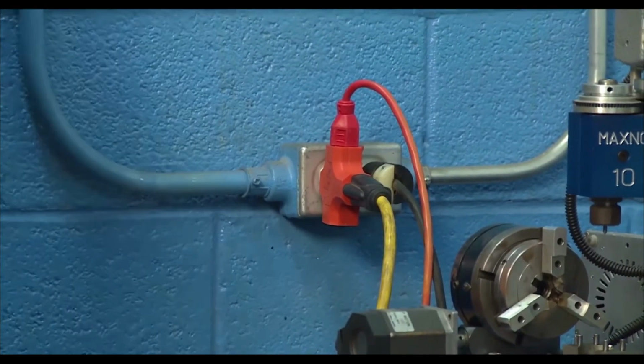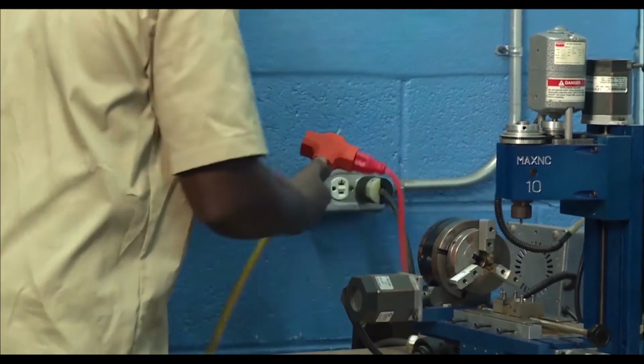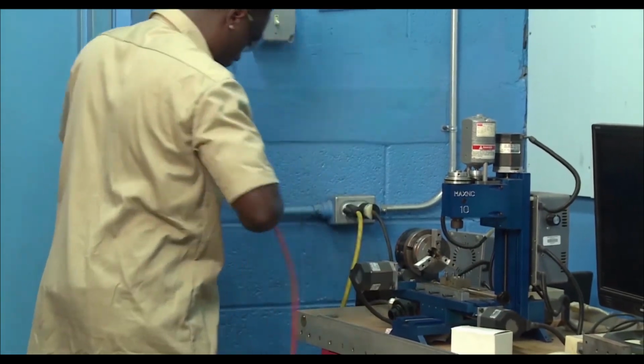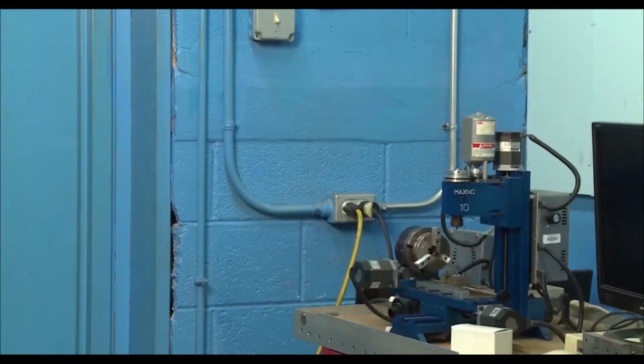Watch out for overloaded outlets as well. Plugging too many cords into a single outlet can damage the wiring it is attached to or even start a fire. You can prevent an overload by plugging some of the equipment into other outlets that are on different circuits.